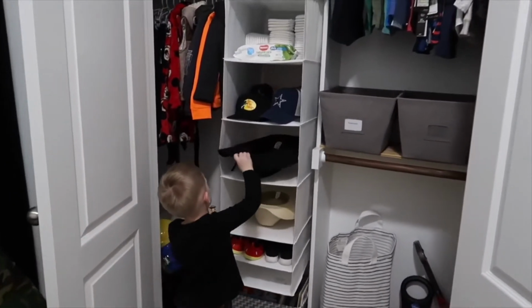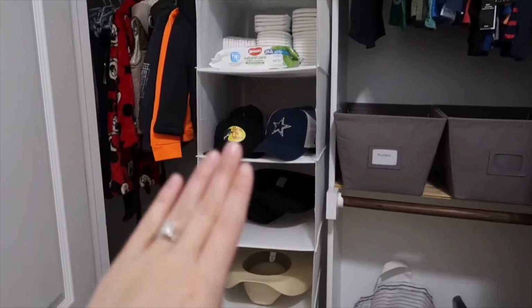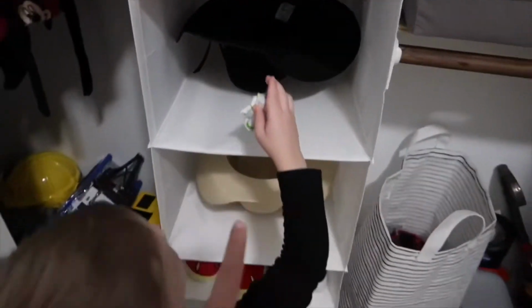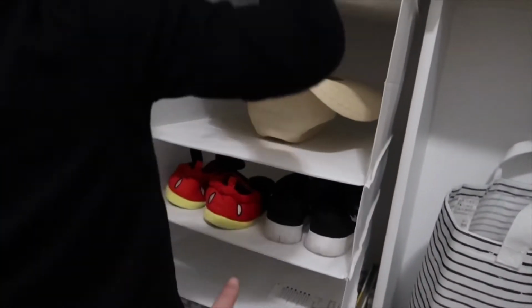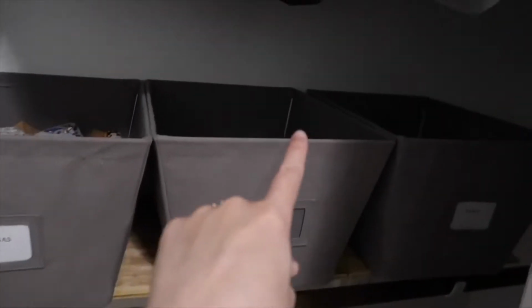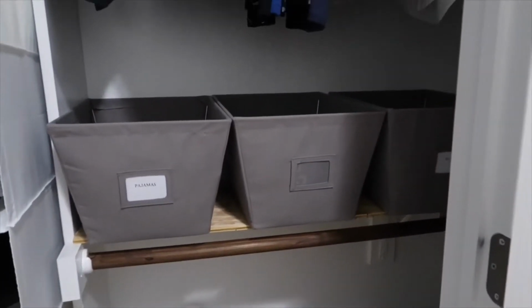And so it just was such a good way to house all of his diapers, wipes, all of his million hats that he has, his two big hats, and then his shoes down here. Up until this point, his shoes have been thrown in one of these baskets, and it was back there. I moved it. Because of that, it was dark back there, so you couldn't ever see the shoes that you were trying to find. It was a really annoying system. So this is so much better.